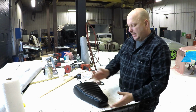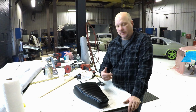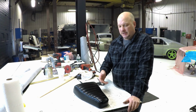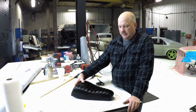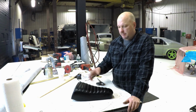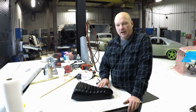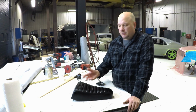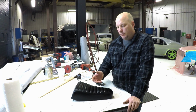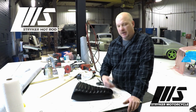So the one thing that I think is great, and you'll know about dealing with the shops and builders that I deal with, is that they actually care about your bike, so they'll go the extra mile. Like you know, these guys, they could go to your local furniture upholstery shop and probably have an upholstered seat for you and have it look presentable. But with us, we care, they care, so we go a little bit overboard to make sure that it looks more period correct and a better quality.